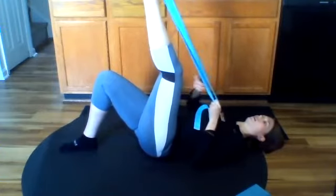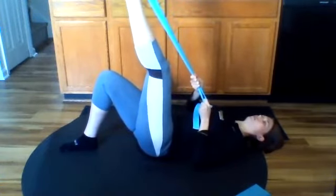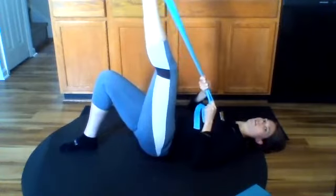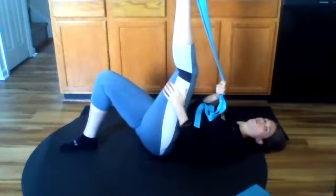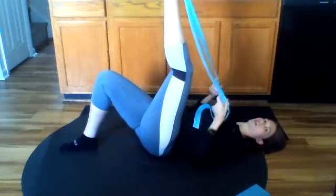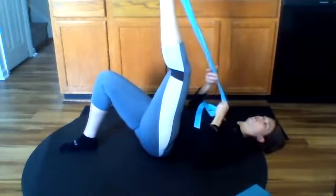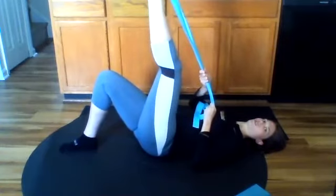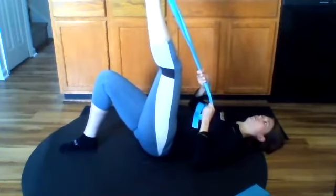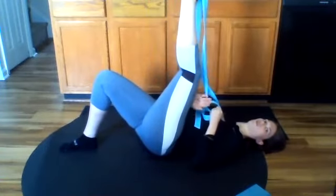9, 10, good. And then I'm going to push against the body. So it's a nice isometric contraction. And then I'm going to pull with my quads. So my quads are pulling it close to my body, nice and loose with the yoga strap at this point. 9, 10, now I'm going to push, isometric contraction, 5, 6, 7, 8, 9, 10, and then I'm going to pull with my quad.